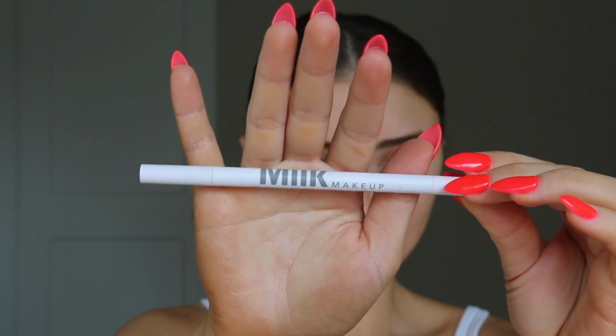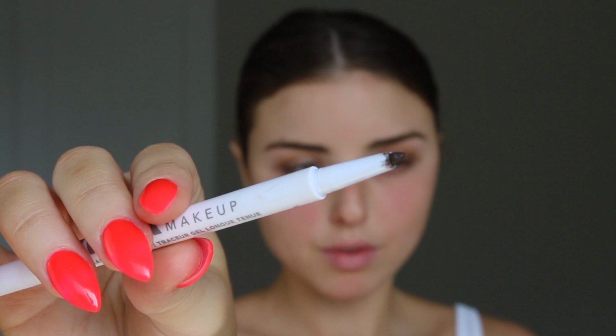After we just blended for like 2 minutes, I'm going in with this Milk Makeup eyeliner. It's really long lasting. It stays so long in your waterline. So I'm going to take this dark brown and apply that along the upper lash line. And what's really nice is that the opposite side has this like smudge little brush. As you guys can see, I'm smudging it out as I go.